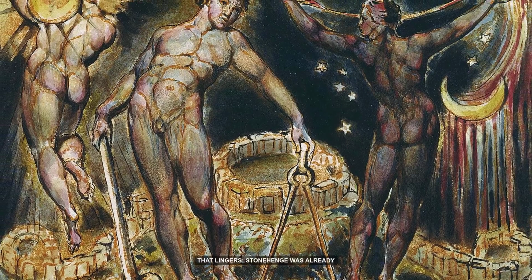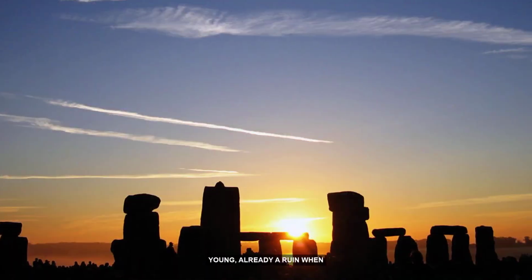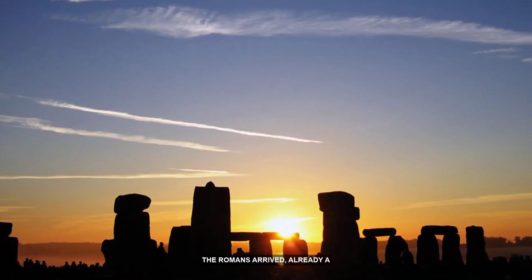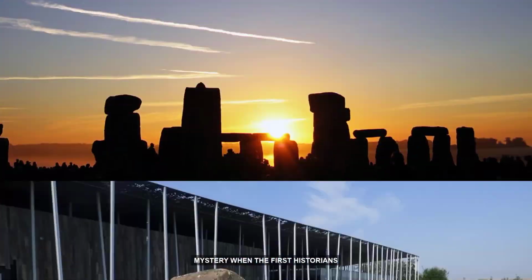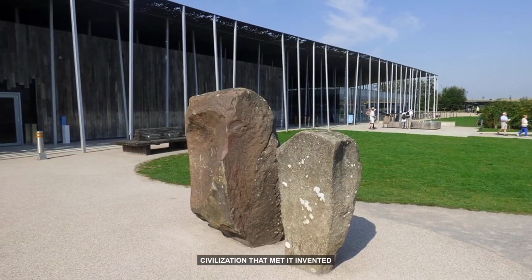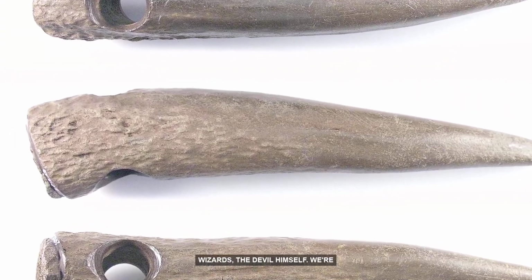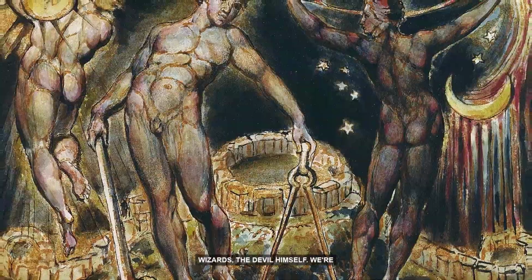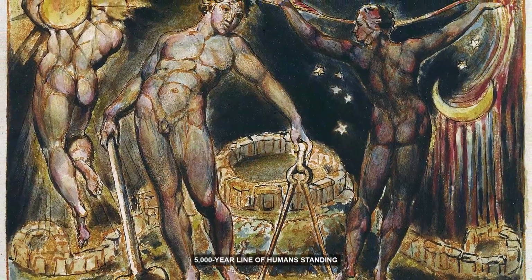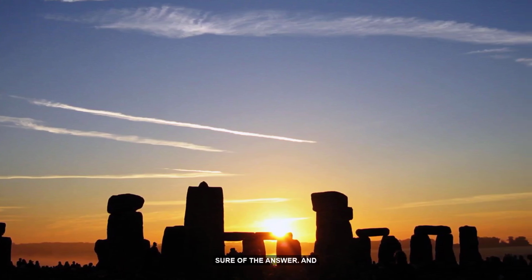And here's a thought that lingers: Stonehenge was already ancient when the pyramids were young, already a ruin when the Romans arrived, already a mystery when the first historians tried to explain it. Every civilization that met it invented its own story: giants, wizards, the devil himself. We're just the latest in a 5,000-year line of humans standing in that field, asking the same question, and still not sure of the answer.